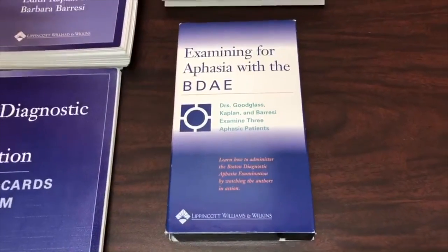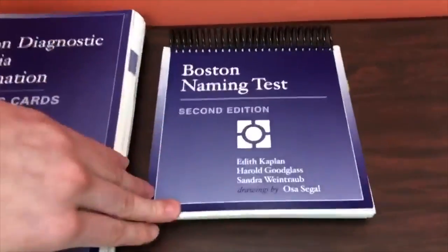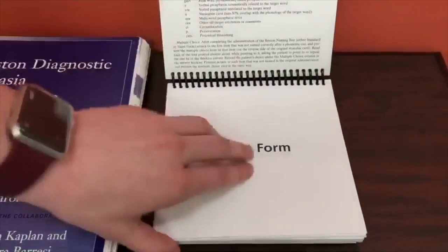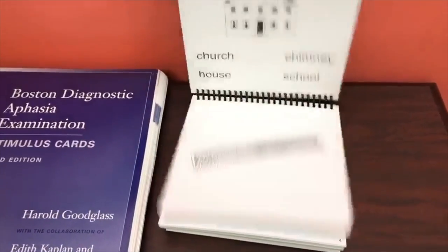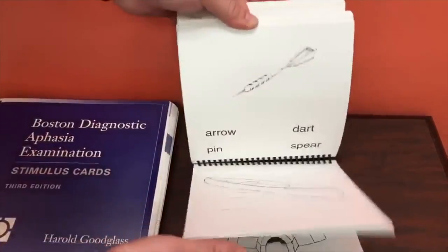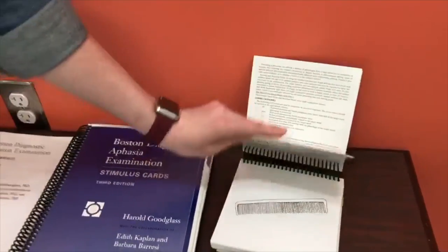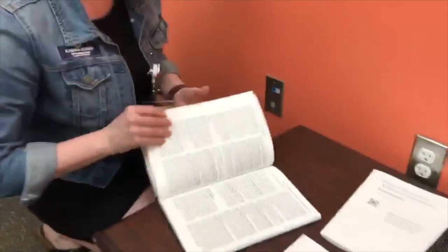We have a VCR tape that's a little outdated, but if you still have a VCR and want to use that, go ahead. And then this is just the second edition Boston Naming Test stimulus book. So this is for the short form. These are some of the pictures. And then back in the back somewhere, we have the long form. It's somewhere in there.